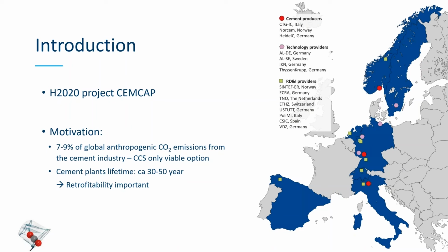And the motivation of the work is that 79% of the global anthropogenic CO2 emissions comes from the cement industry. And CO2 generation is an unavoidable part of cement production, and therefore CCS is the only viable option to significantly reduce these emissions. And one aspect that is important for cement plants is that they in general have a long lifetime. They can operate for 30 to 50 years, and in many cases much longer than that.